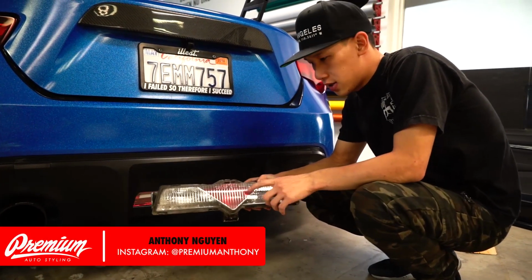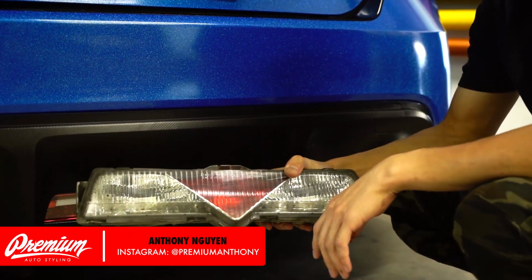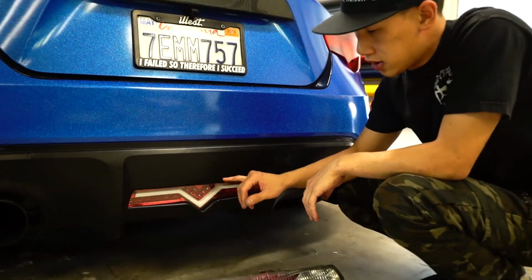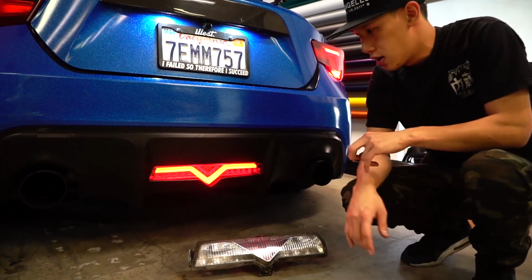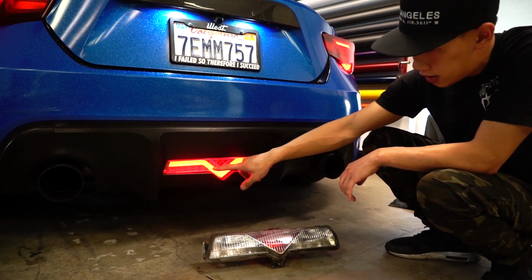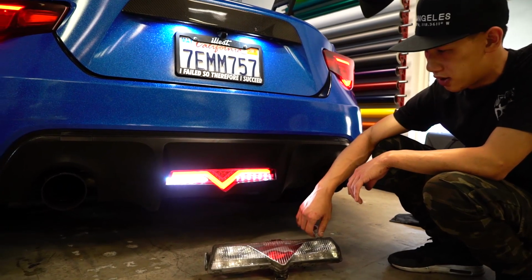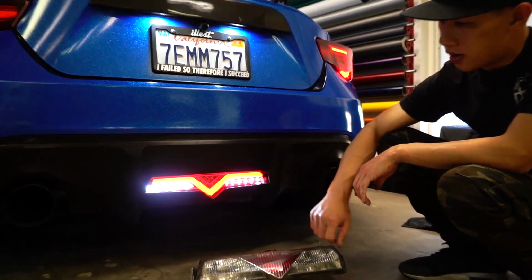This is the old one, the stock one. So basically, all that's in here are two reverse lights, and that's all it has. Now with the new one, it comes with this V right here. That's your parking light, so we're gonna turn that on right now. So that whole V lights up. And not only does it come with new reverse lights, it comes with a brake light right there as well. Now we're gonna turn on the reverse lights. There it is. And then we're gonna show you the brake light as well, which is that right there.